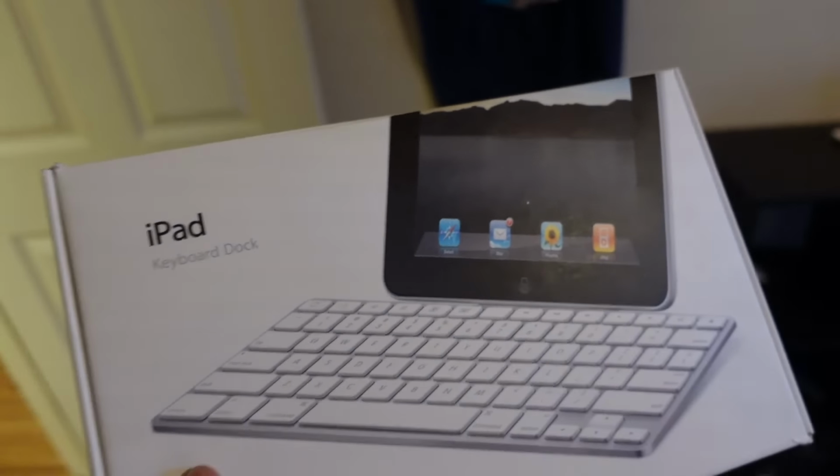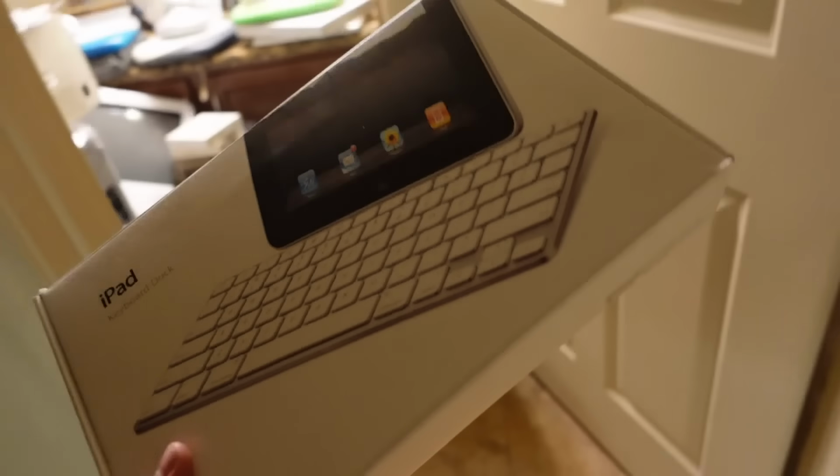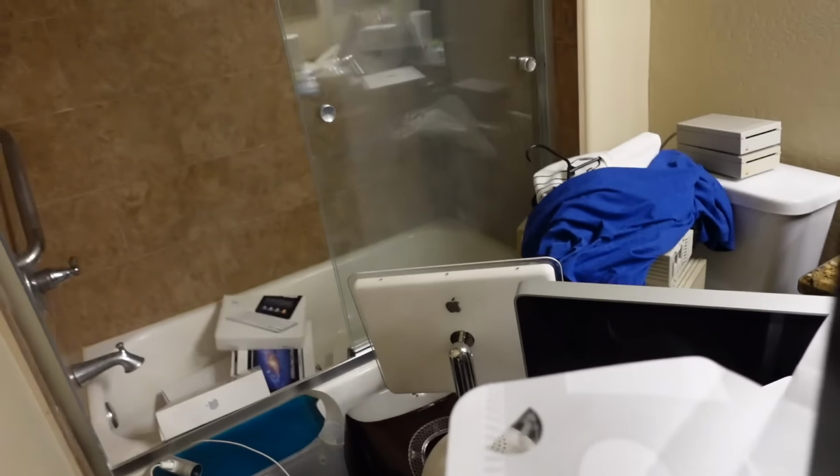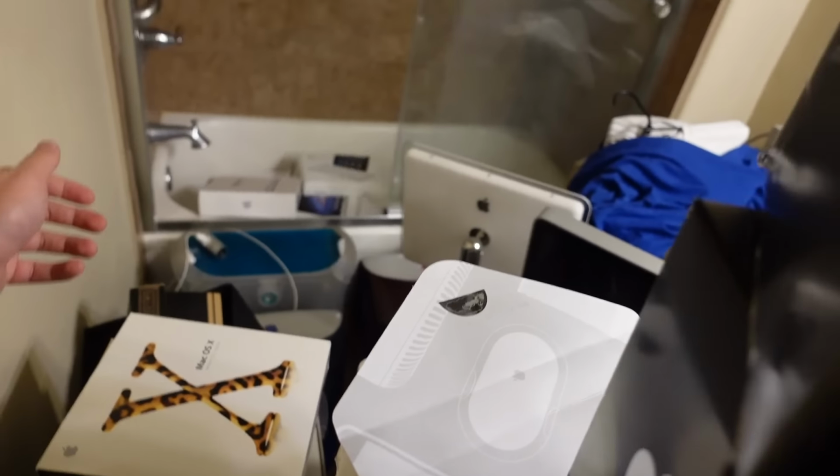I don't know why I bought this first generation iPad keyboard dock. I don't even have a first generation iPad. I just thought it was cool that it was in box. iPad Pro smart cover and Apple Pencil 2 box. iPad Pro box.